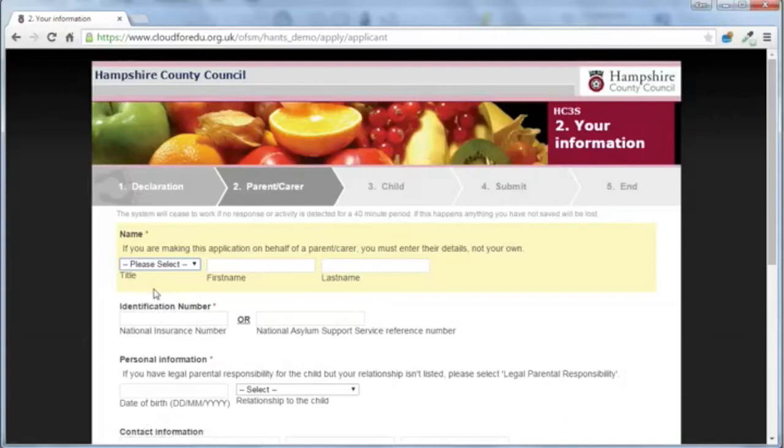Now don't forget, the parent can fill this in either at the school premises or online in the comfort of their own home, or the school can fill it in on the parent's behalf. You just need verbal confirmation from the parent to do that. So I'll fill this in as if I'm the parent. So you first are required to put in a title, your first name, your last name, the identification number.